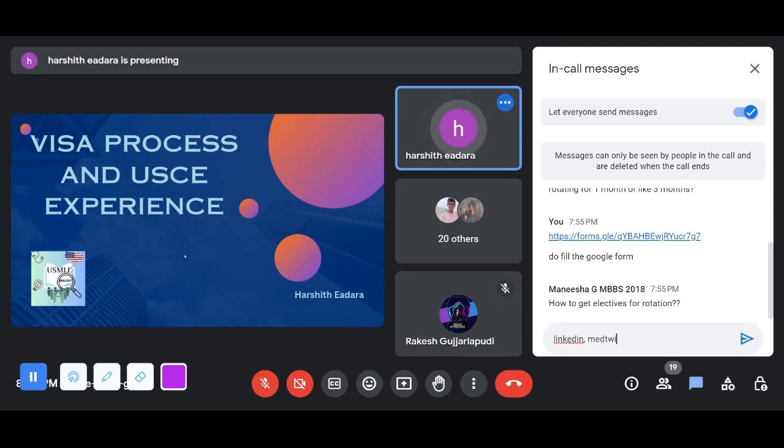There are also a lot of USMLE applicants, so you can connect with them and ask where they have rotated, and whether they can give any insight or input on where it's better to rotate. Try to mail a lot of people. You won't get a lot of replies, but if you ask 100 people, at least 5 to 10 of them will reply back to you.